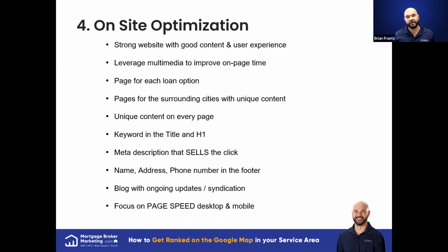You want a page for each one of the loan options that you offer, right? A page strictly designed for that, not just a page that lists all of them. I'm talking about a page that is all about jumbo loans or all about VA loans, right? And then there's enough unique content on that page that answers questions and provides value. It's not copied from another website or anything like that.